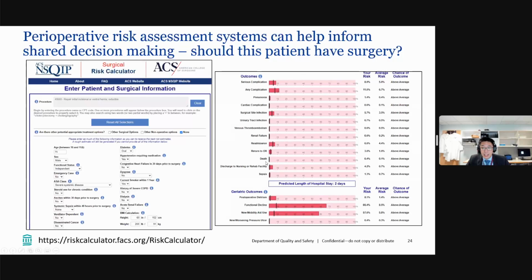He has a very low risk of death, but he is at some elevated chance of being readmitted postoperatively. And then because of his age, we also pull these geriatric outcomes, which are becoming more and more important. He has a 66% chance of functional decline, or more than a 50% chance of needing an aid to get around, some type of walker or crutches or something.